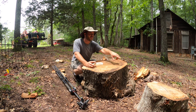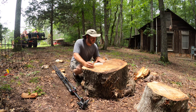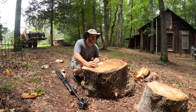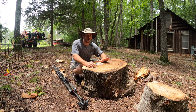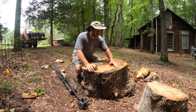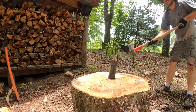It's still pretty big. The other one's a little bit smaller, but I want to try to split this in half manually so that I only have to deal with half of the weight getting it over there to the splitter. That was just way too much trying to manhandle this entire thing. So let's do what we can to get this split up by hand. This one's not quite as gnarly as that first one, so it may come apart a little bit easier.